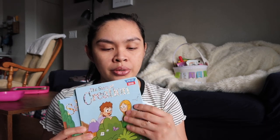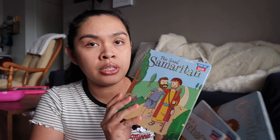And then we got her books. Actually, I got these books from Dollar Tree. They're hard cover, even inside. I got The Good Samaritan. It's hard inside, if you can see that. There are pop-up pictures. I got them for $1 each, so that's good. I also got Zacchaeus, The Prodigal Son, and The Story of Creation. Just little storybooks, because I love reading books to them.